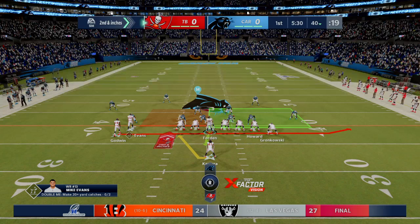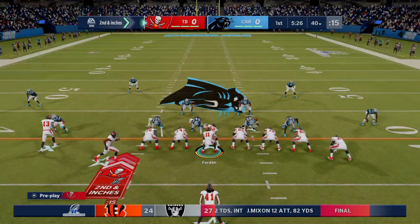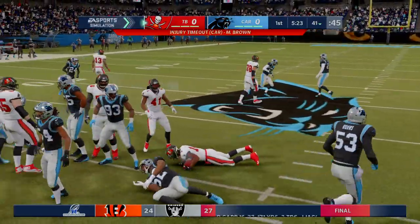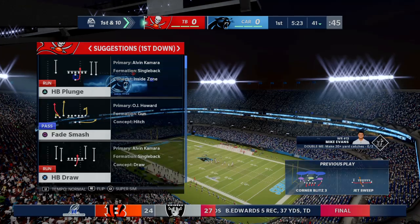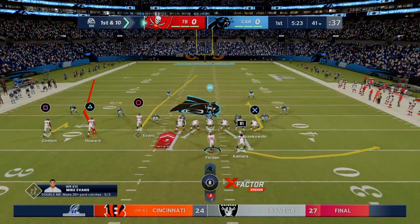They still need about the length of the football here, maybe a little less, as they come up on 2nd and inches. But the jet sweep, this is Godwin. A gain of just a yard, but it's a first down. Now whistles here, and it looks like we've got a Panther that's having some difficulty down there getting up. We'll check on his status when we get back.